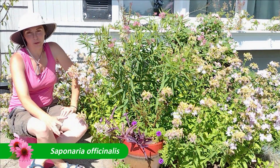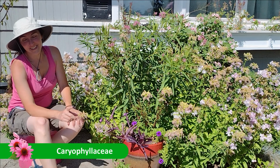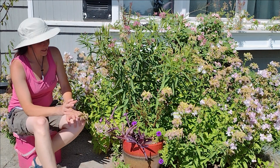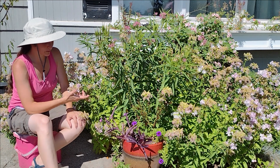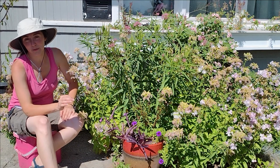Saponaria officinalis is quite a common perennial plant. It's from the family Caryophyllaceae. That's the pinks or carnation family. That's as much as I was able to distinguish about this plant when I first moved in, is that it was definitely a carnation.